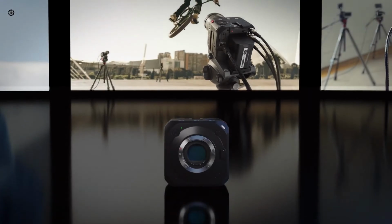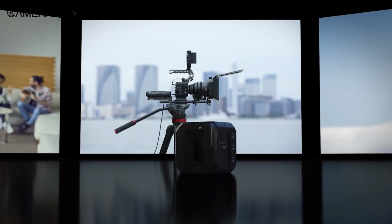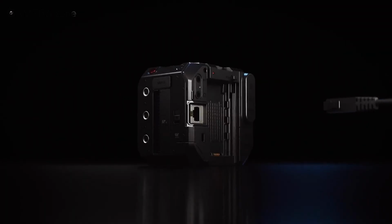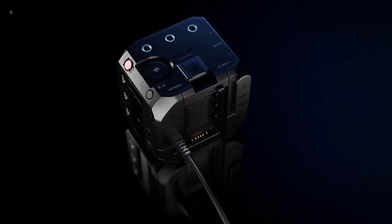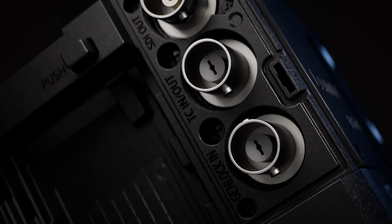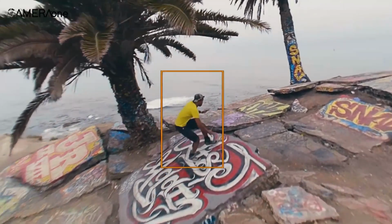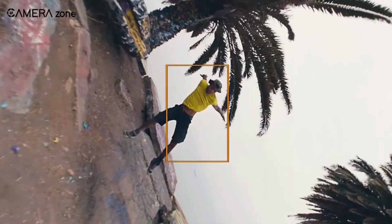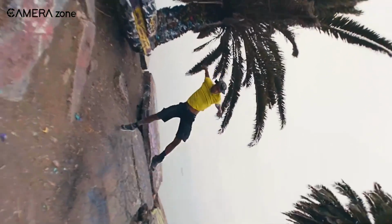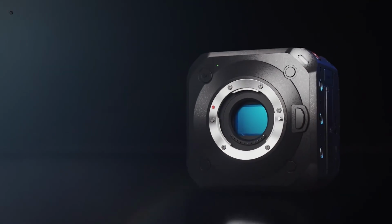Its compact and modular design lets you rig it up for any production, while 13 stops of dynamic range grab detail in highlights and shadows like a pro. Plus, the BG1 is a rockstar for multicam and remote setups with robust connectivity from HDMI to Ethernet. With advanced autofocus and anamorphic support, this little powerhouse tackles any cinematic application, whether it's drones, gimbals, live streaming, you name it. For incredible image quality without the headaches, the Lumix BG1 redefines efficient filmmaking.